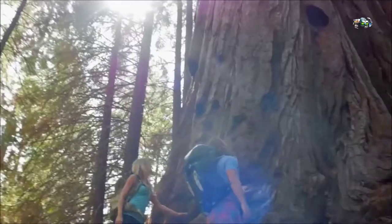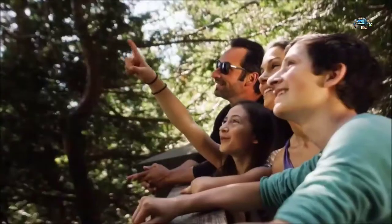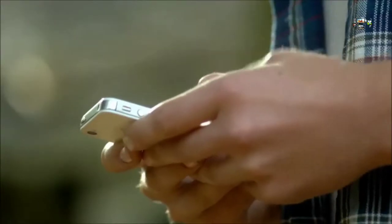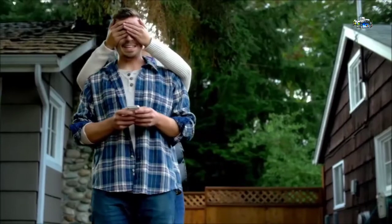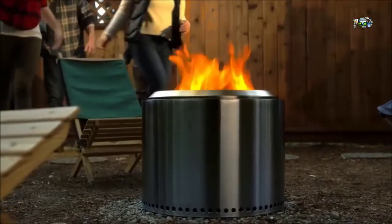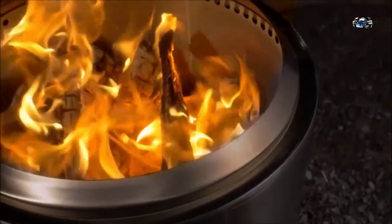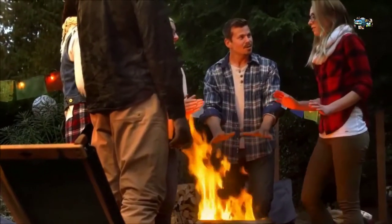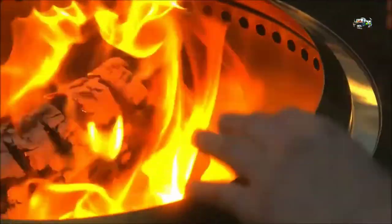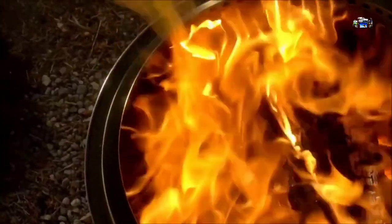We believe that time spent outdoors with family and friends can create some of life's most precious and meaningful moments. But with our lives becoming busier and busier, spending time with those we care about is becoming more difficult. So we're making it easier for you to spend more time with family and friends outdoors. Introducing the Solo Stove Bonfire, a backyard fire pit like you've never seen before. The Bonfire uses the same patented design and technology as our other Solo Stoves, but it's our largest model yet.